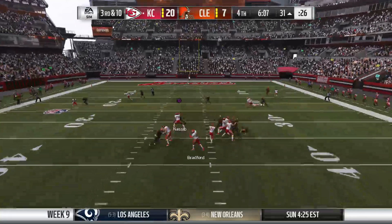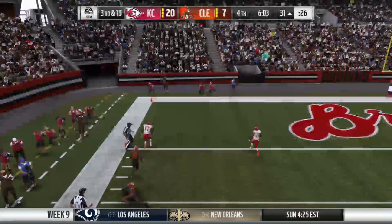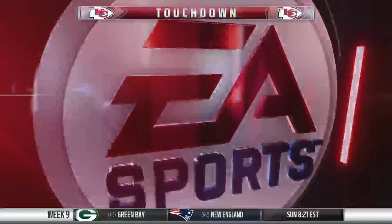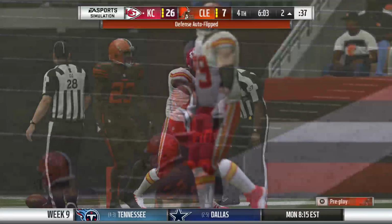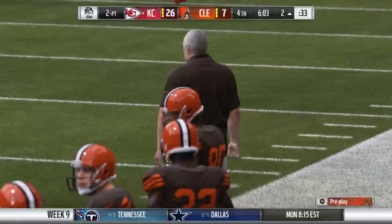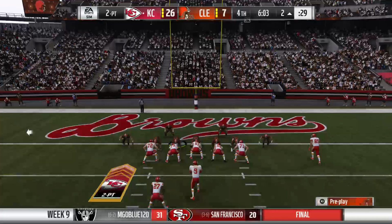To throw on 3rd down, Bradford, and able to find Conley, and all the way in for a Kansas City touchdown. Chris Conley, his 6th touchdown of the season. And the Chiefs are able to grow their lead. They were still throwing with a comfortable lead here late, and now that lead is even more comfortable.